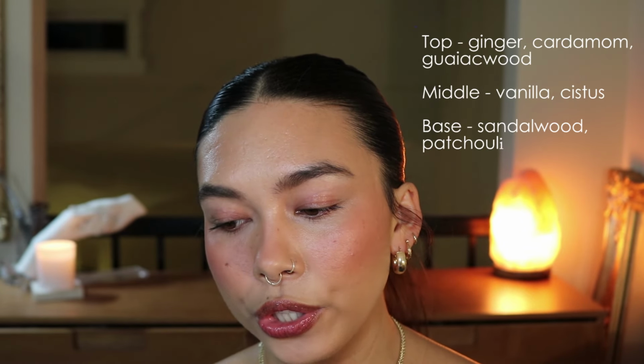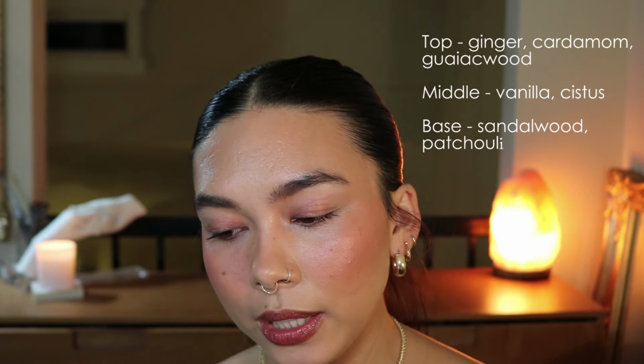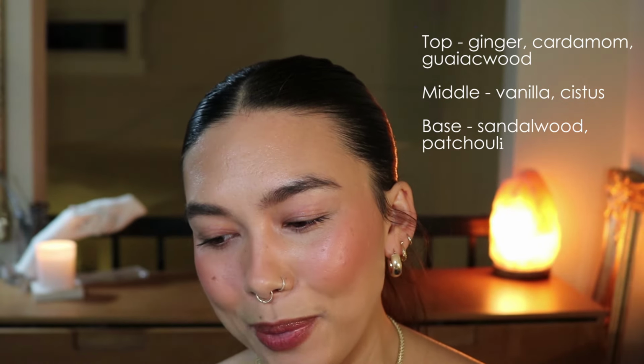I'll read the notes actually. So the top notes are ginger, cardamom, and guaiac wood. And the middle notes are vanilla, cistus, and the base is sandalwood and patchouli. So it's just like all of those warm, cozy, really inviting smells. And I just love the smell. I just love how I smell when I wear it. It really just grounds me and makes me feel excited for this season. I just love it. It's almost nostalgic for me.